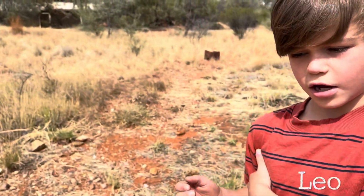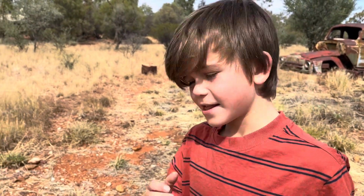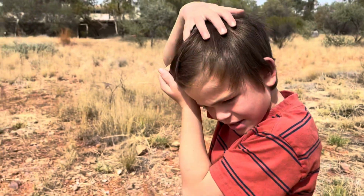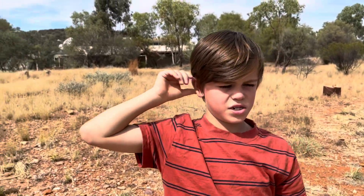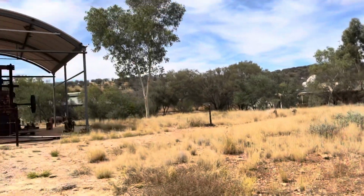By horse and cart from Adelaide here. Wow, how far away is Adelaide? So, like 2 days. It was like 1,800 and something kilometres. Whoa. Why is the cart so heavy?